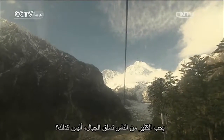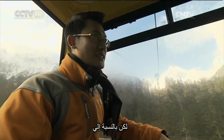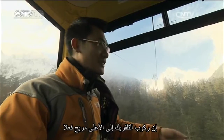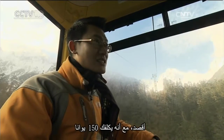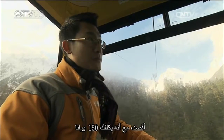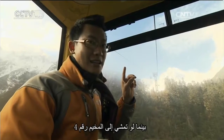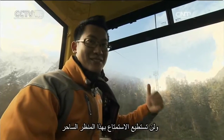You know, a lot of people enjoy mountain climbing, right? I don't think there's anything wrong with that, but honestly, for me, it's a lot more comfortable to take one of these cushy chairlifts all the way to the top. I mean, yeah, it does cost 150 kuai, but you still get there in 20 minutes, whereas if you walk all the way to the number 4 base camp, that's going to take you 2 hours and you don't get this fantastic view.